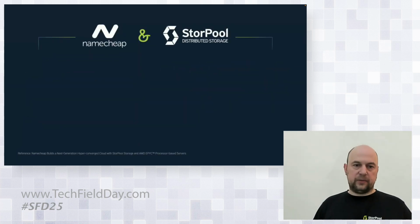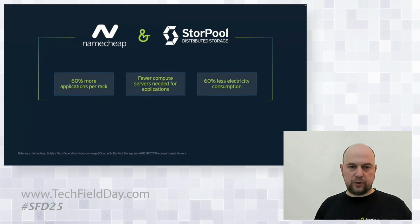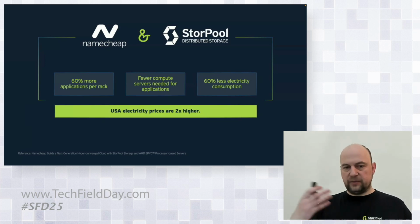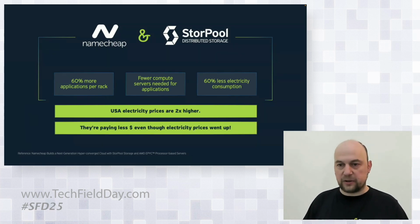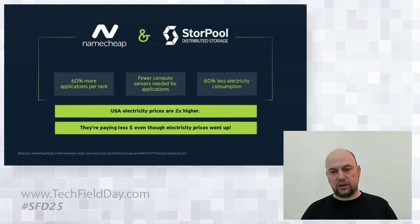And lastly, to support the previous point, we have a case study with our customer Namecheap. Namecheap says they achieve a 60% higher application density per rack. So previously they supported 100,000, and now they support 160,000 customers per rack in their data center. That also goes with the number of servers and the power consumption. And they did that by using StorPool. Meaning, even though electricity prices in the US are 2 times higher, Namecheap is still paying less for energy than they did before adopting StorPool.